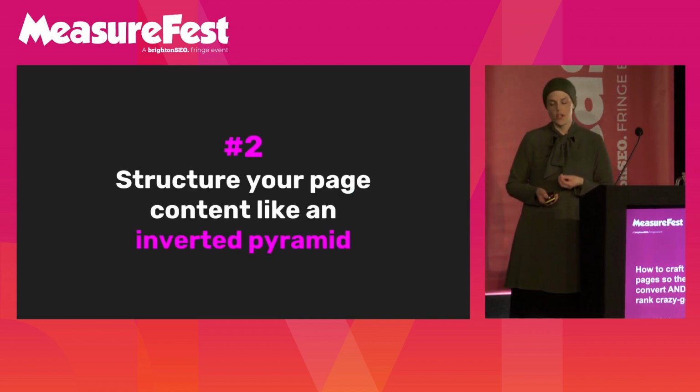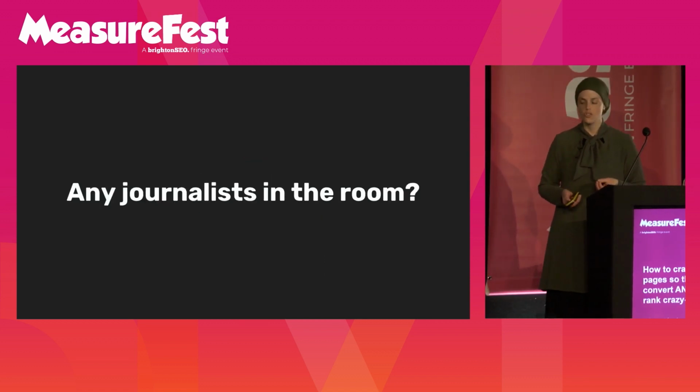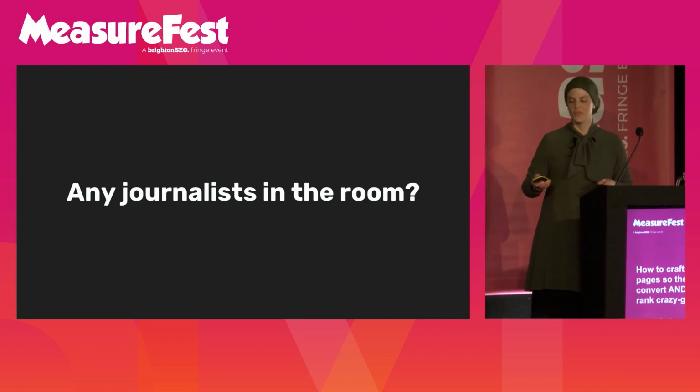The second tip is to help make sure that you structure your page content like an inverted pyramid. Any journalists or former journalists in the room? Show hands. Yay, okay, couple, there we go.